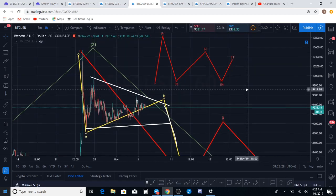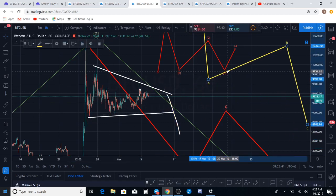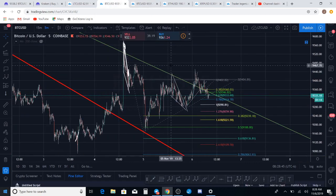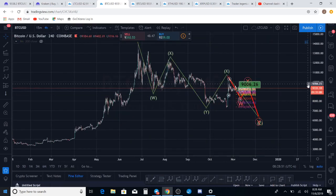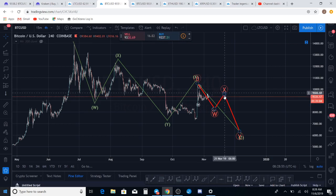Okay. What we would have then is a big A, or W. Let me get this off the table as well, so you can see it. I'm trying to think if my other Bitcoin chart has that marked. Yeah, it does. Let me use this chart, and it'll be clearer. Yeah, there we go.